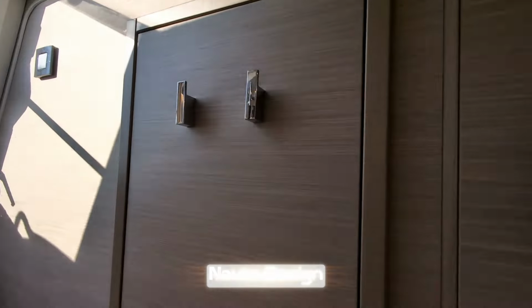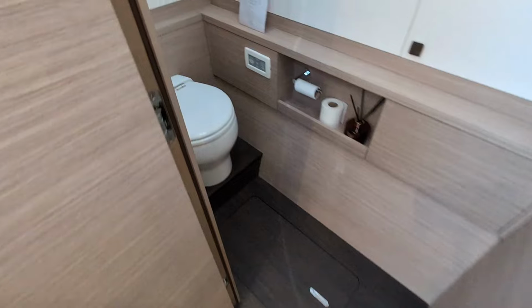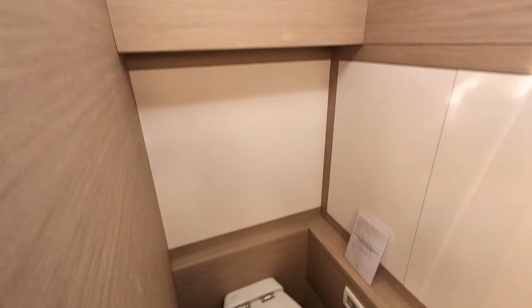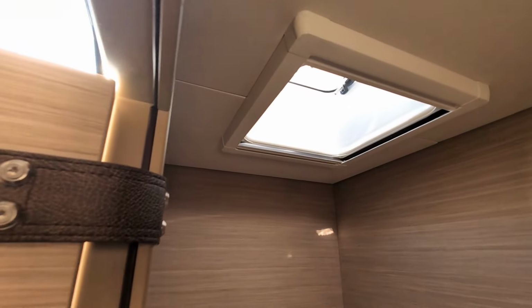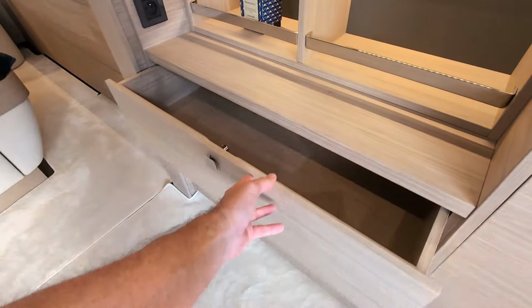The interiors have been designed by Nauta Design. They've struck a good balance between contemporary minimalism and warm, inviting spaces, making this yacht stylish and practical. Let's head back up top.